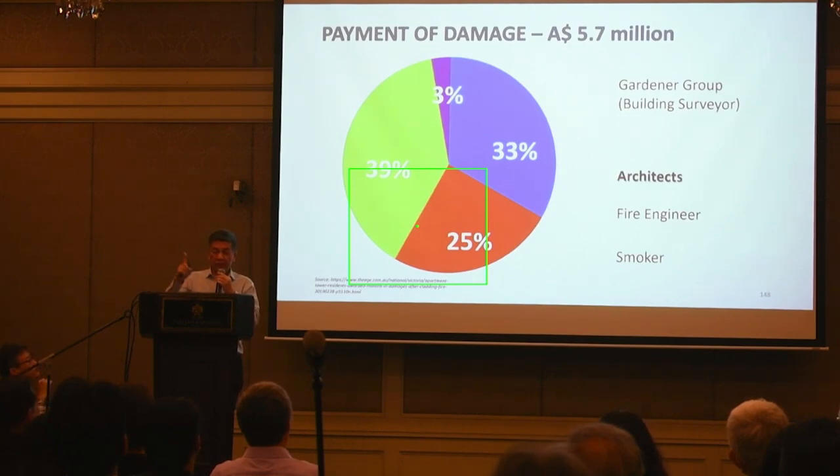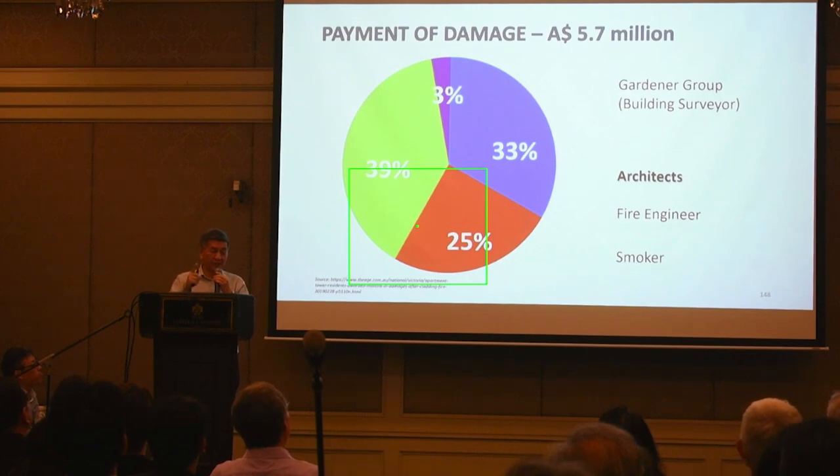Now, fire caused by the smoker, big culprit, right? So this is the pie chart, the percentage. I want you to take a moment and think, who's the guy paying 3%? Who's the guy paying the most? Who is most responsible?